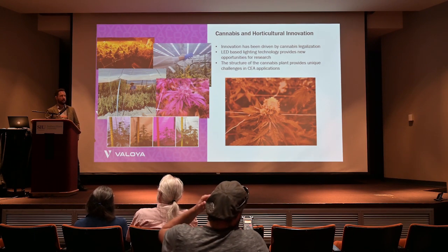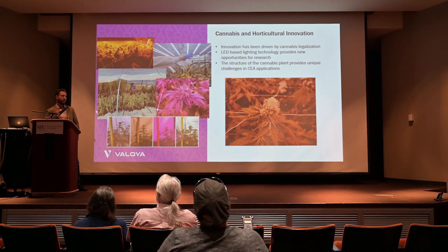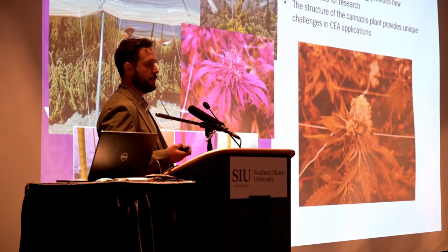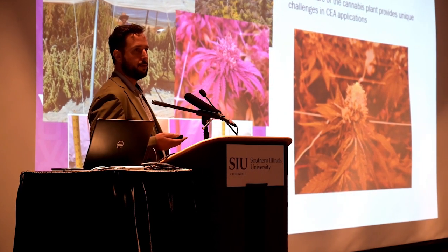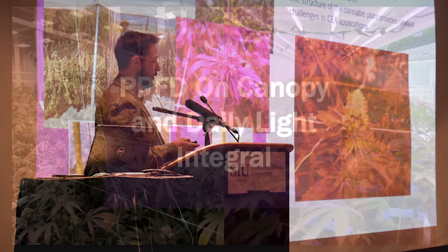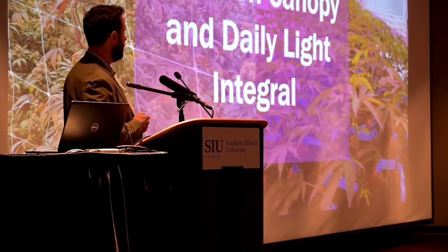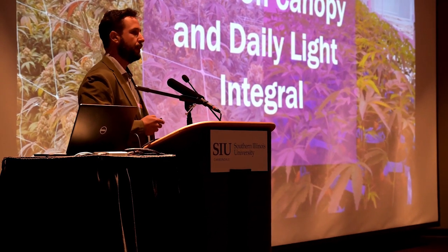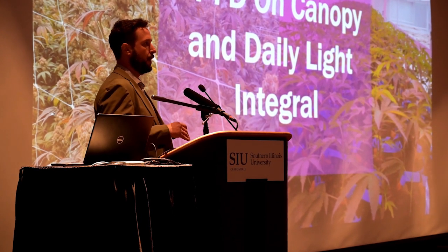And that provides unique challenges because when we're supplementing with artificial lighting, we're looking at what traditionally we correlate in literature and science and studies on a two-dimensional plane, but we've actually got a three-dimensional subject now, which brings unique challenges and opportunities. So, PPFD on canopy and then daily light integral. These are the two terms I'm going to define because this is where we run into a crux on terminology.